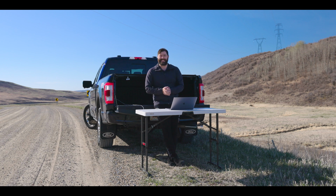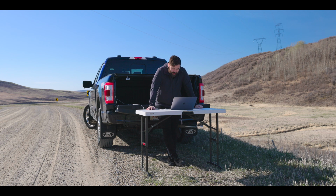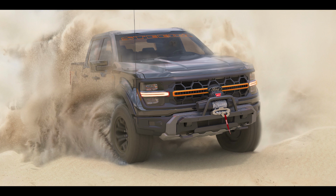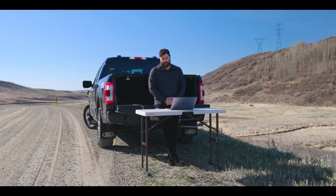Moving on, it looks like the tuning company STEEDA has come up with an alternative to the Raptor R that is a little bit cheaper. So with this new STEEDA Tremor Edition, you get composite fender flares with integrated LED side markers, Amp Research Power Step XL running boards, Nitto Ridge Grappler off-road tires, customizable 28-inch LED chase lights, various other options such as cold weather package, dune package, and a power tank inflator system. But what you also get is a Whipple supercharger, which will up your Tremor F-150 to 800 horsepower, which is well above what the Raptor R is.